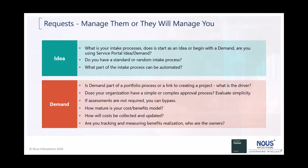Assessments, whether they are required or not, can you bypass that? How mature is the cost benefit model that you have in the organization? How will costs be collected and updated? Are you tracking and measuring benefits realization? And more importantly, who are the owners? Those are some of the questions that come into play, but the fundamental thing to keep in mind is you have to manage the requests. If you don't, then you are always going to be running around and trying to do things which are not going to result in optimum utilization of the system. They need to be managed.